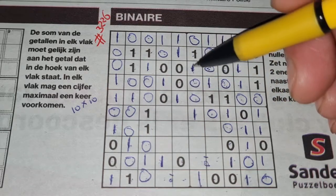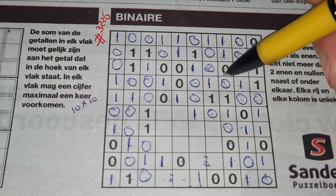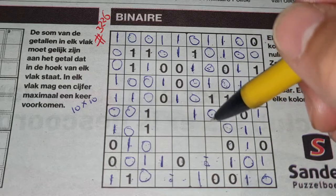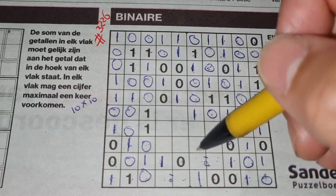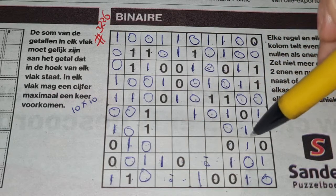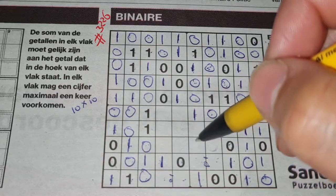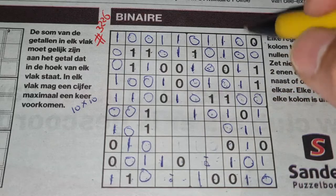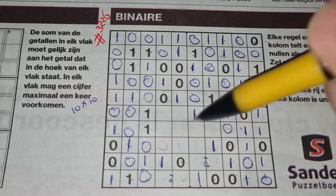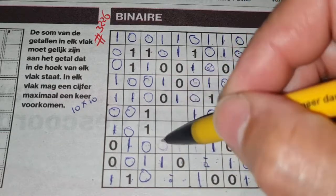And now, that's the question. Let me think. 1, 2, 3, 4. 4 O's in this row. If I place number 5 here, then we have 3 ones in a row in this row. Not allowed, one of the rules. So this cannot be an O. This should be a 1. If I place the fifth O on the other side, then we still have 3 ones in a row in this row, not allowed, so this cannot be an O. This should be a 1.